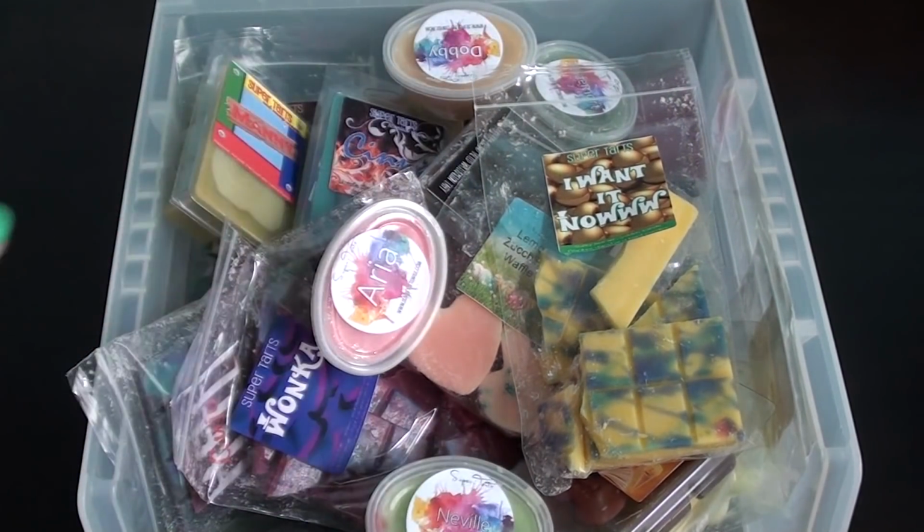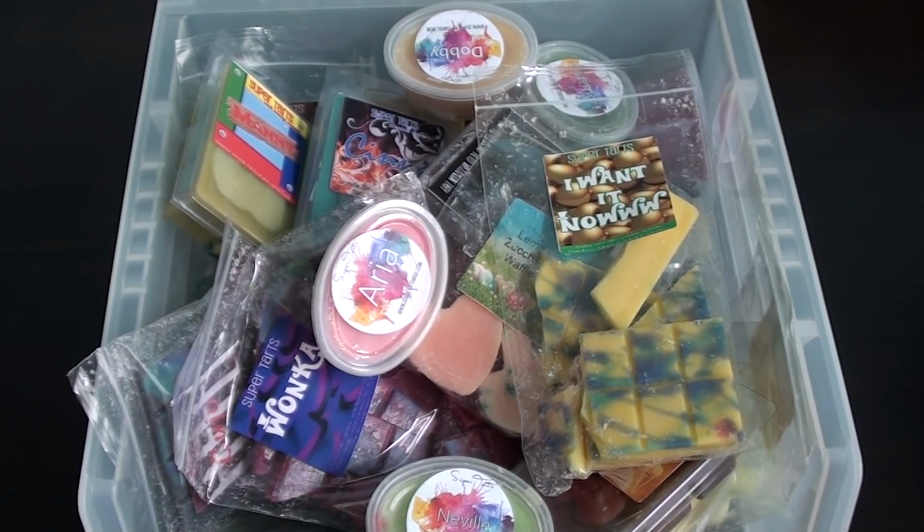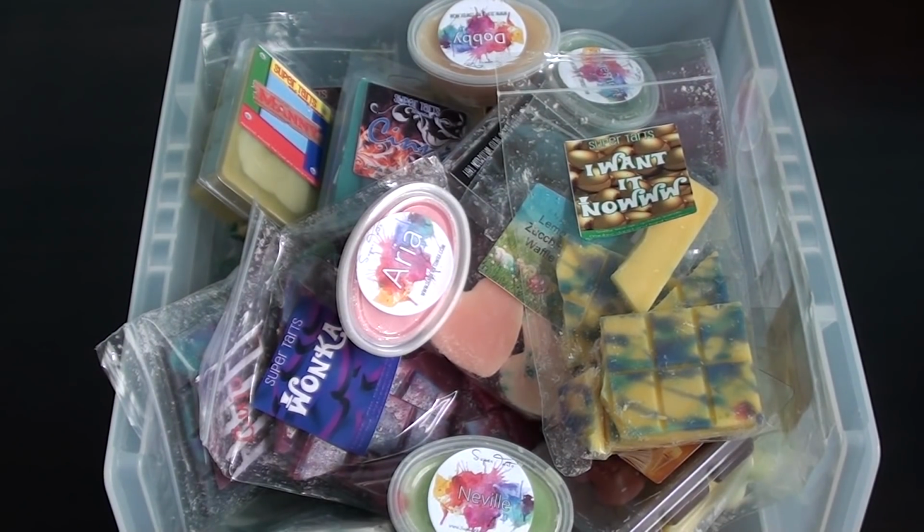I don't have anything that is pressing from Super Tarts right now. There's nothing that I really want. I feel like I've tried a lot of her scents. I know she's got a bazillion scents, but I've been through quite a bit of the ones that interest me, so I feel like I've got a pretty good handle on what Super Tarts is offering.